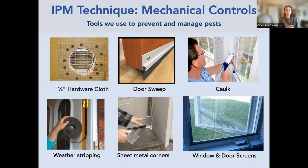The best way and most effective way to keep pests out of your home is exclusion, physical barriers. There's no magical spray that's going to keep every pest out all the time. It's always going to be physical exclusion is the best way to keep pests out of your home. So the hardware cloth, quarter inch hardware cloth for keeping rodents out, door sweeps can keep rodents and cockroaches and spiders out. Caulking and weather stripping, keep those crawling insects out. Sheet metal corners on your garage doors can keep rodents out if they've gnawed away the corner. And then of course, window and door screens will keep our flying insects out as well.